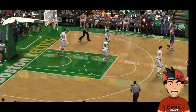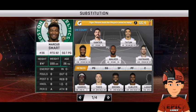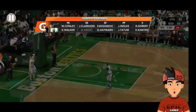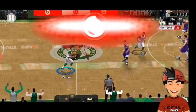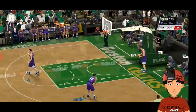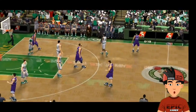Boy, they're doing a really good job of getting second chances here. And that's a great way to cut into that lead. I mean, nothing is more demoralizing to a defense than putbacks. And the Celtics making a change here. Walker with it. Pass to Brown. Puts up a three, and he gets it to go. And the Jazz call time here.